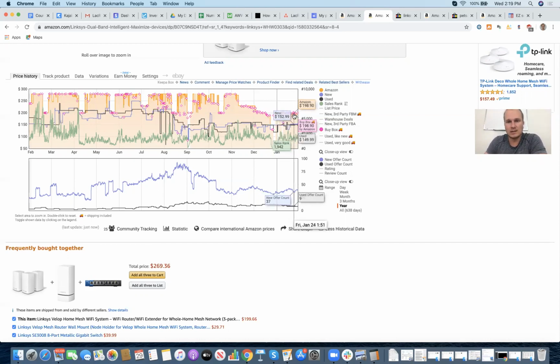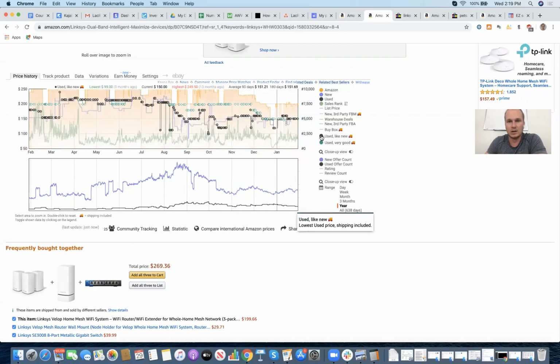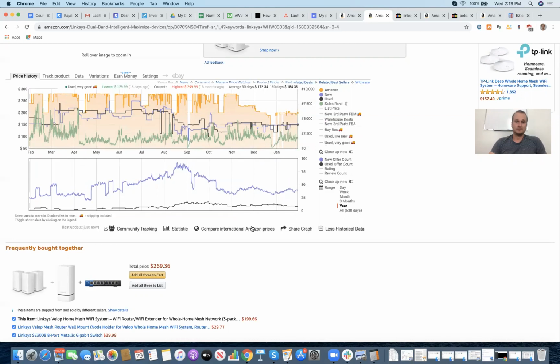And then you can see here it says buy Amazon, so it means Amazon is winning the buy box. Very, very helpful. It's very useful. You see new, like good, very good. So that's something interesting. Down here, these are the new sellers. You can see there's a lot of new sellers. And down here are the used sellers. Each drop point is something that's selling out of that section.